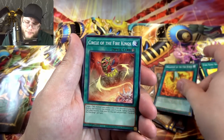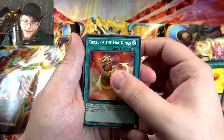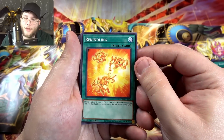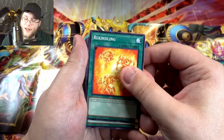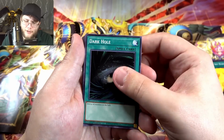Onslaught of the Fire Kings. Circle of the Fire Kings, that's the one that has the little baby version of Garunix. We've had that, I believe, for a while. Rekindling, which, like I said, is the card that helps you bring out your fire monsters with 200 defense. That's usually how a lot of fire monsters are. They have 200 defense, so you can just use this and start bringing them out. So, pretty crazy on that. It's always been a good card. Fire Formation Tenki, same with that, just always been good.